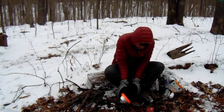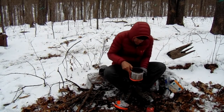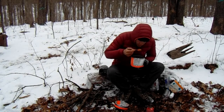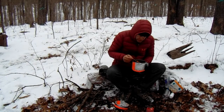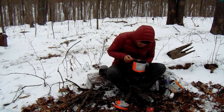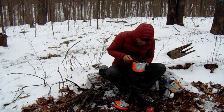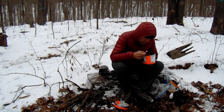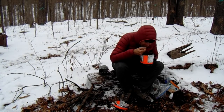Okay, let's see how the soup's doing. I think it's ready. Yeah, this is good. It's hot. Macaroni, carrots, it's pretty good stuff. Got peas, tomatoes, and it's hot.